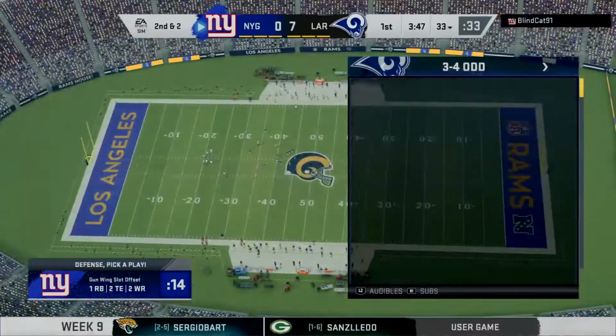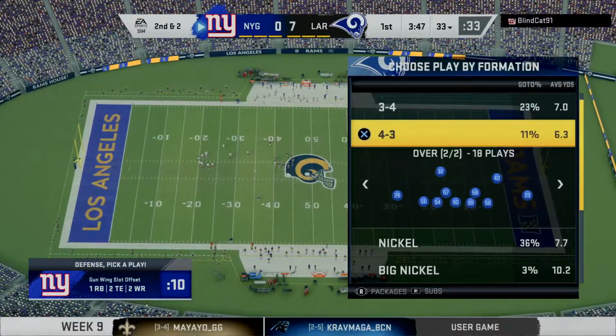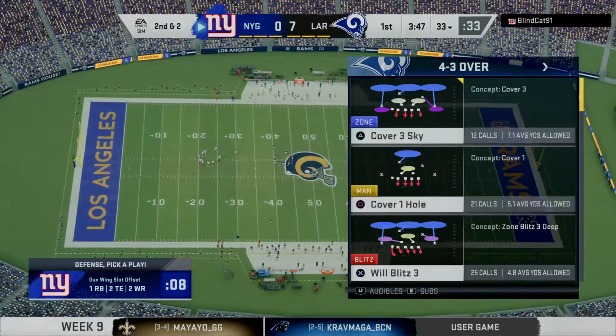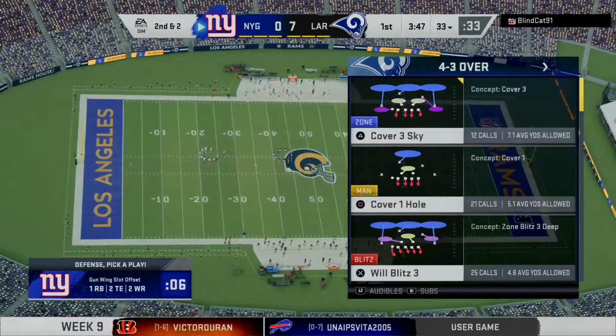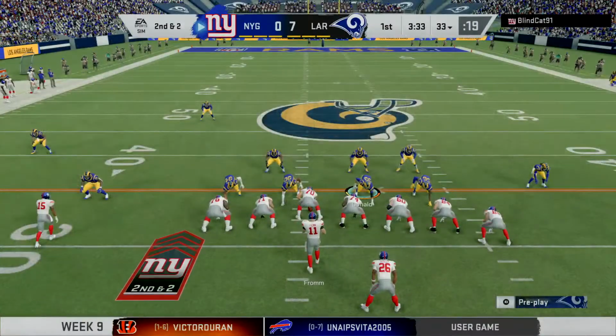Brandon, to me, what's important right here on this drive is for them to get at least 2 first downs. They've got to give their defense a chance to settle down, catch their breath a little bit after they give up a touchdown on the opening drive. Here's a 2nd and 2 now from the 33.